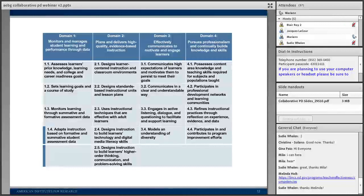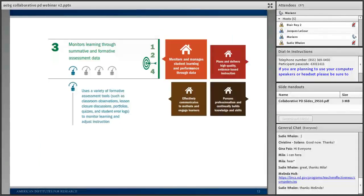And I don't see any questions, so I will go on. Again, from the link that Melinda provided, I think you could get to this. This is that interactive graphic. There's a lot of stuff in the Word document that's available, so this interactive graphic, I think, breaks it down a little bit more. So here's our first domain, monitor and manage data. This is our third competency, monitors learning through summative and formative assessment data. And then below that is the performance indicator.